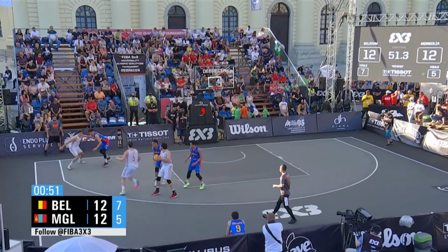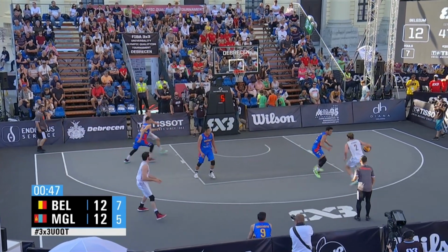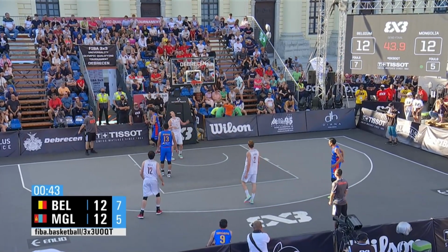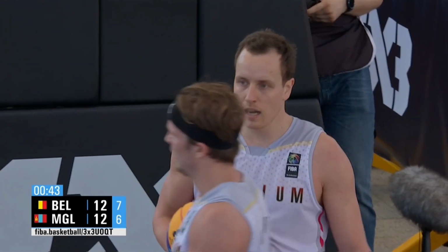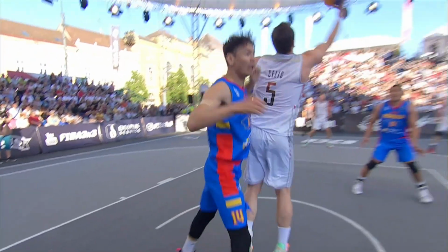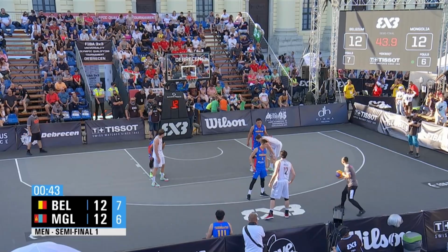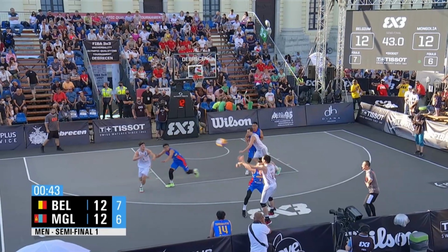Here we go. Back to it. Whoa, we got two players down. No whistle. I like the no call there. Foul on the floor, though. Inktavan call for the foul. That is seven. Or is that six? Actually six. I gave him an extra foul. Six fouls on Mongolia. Belgium's the one with seven.